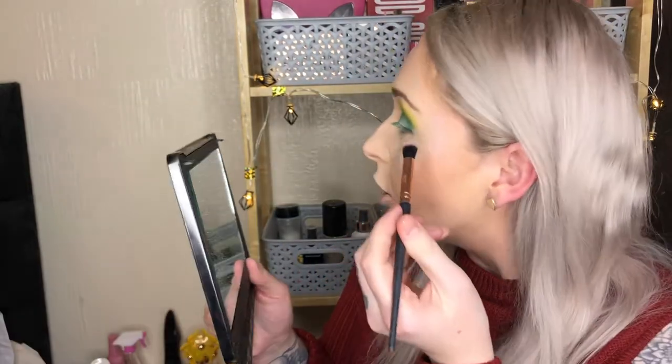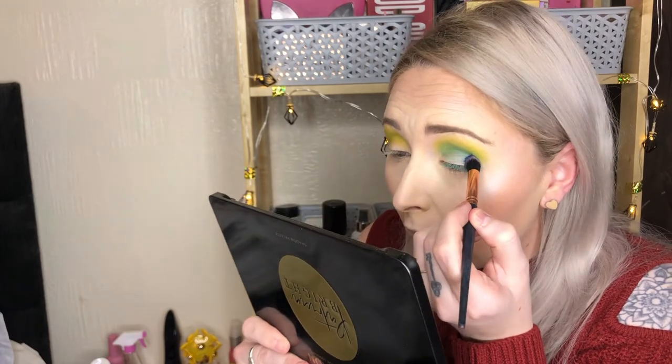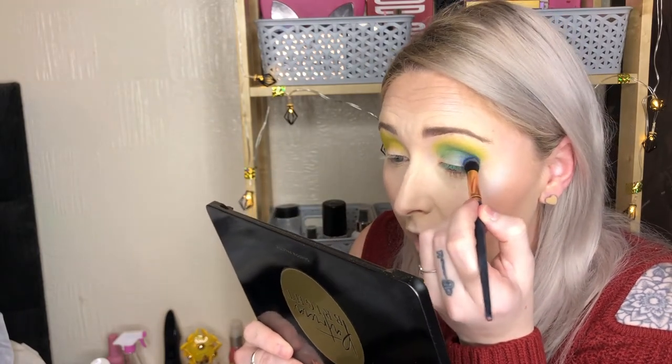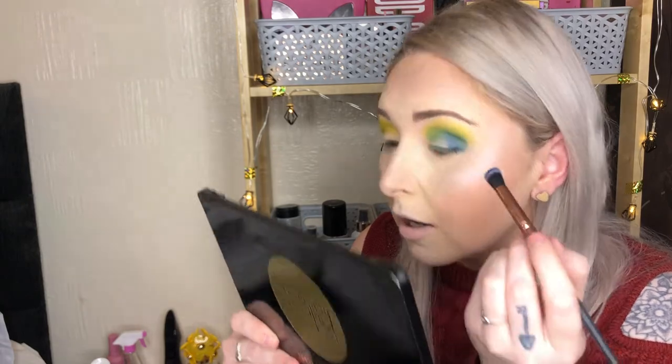Okay, so now just to deepen the corner a little bit here, I'm going to dip into Nobu, which is this lovely dark blue shade. I think this is more of a pressed pigment than a shadow. I think, don't quote me. I'm just going to dab it on the outside corner there.